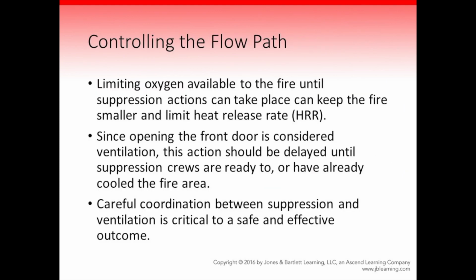Controlling the flow path. Limiting the oxygen available to the fire until suppression actions can take place can keep the fire smaller and limit the heat release rate. Since opening the front door is considered ventilation, this action should be delayed until suppression crews are ready to or have already cooled the area. Careful coordination between suppression and ventilation is critical to a safe and effective outcome.